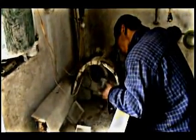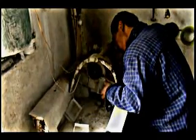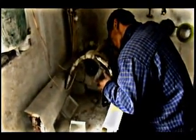There may be measuring instruments somewhere, but they are not visible and certainly seldom used. The carving is by sight and touch and the skill of experience.